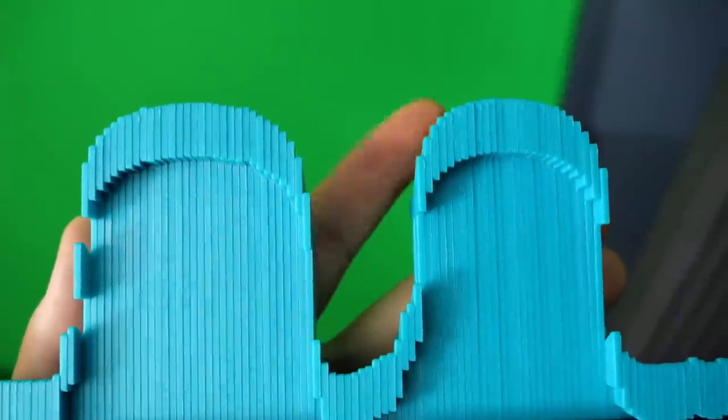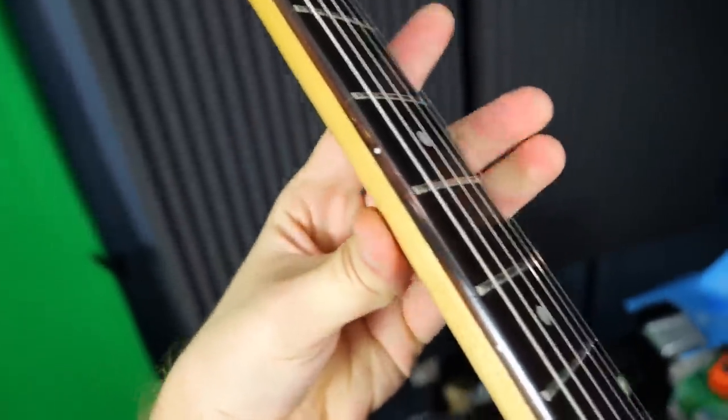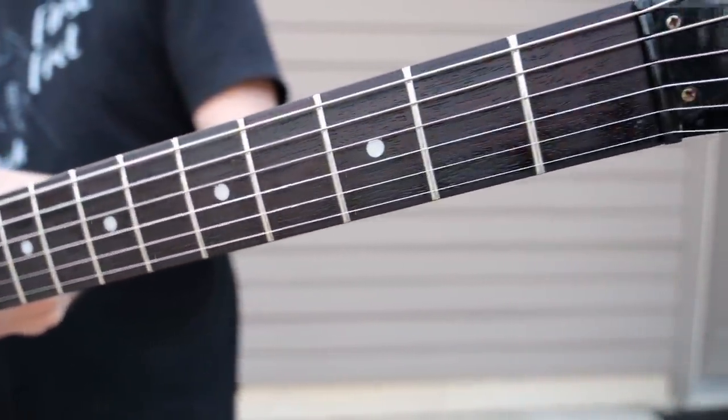Here's that neck profile at the 1st fret and the 12th fret. This has more of a D-shaped neck profile in my opinion, because there's a shoulder, then kind of a slightly flatter spot on the back of the neck, and then another shoulder. But it's not completely flat on the back, you can tell it's still slightly curving.